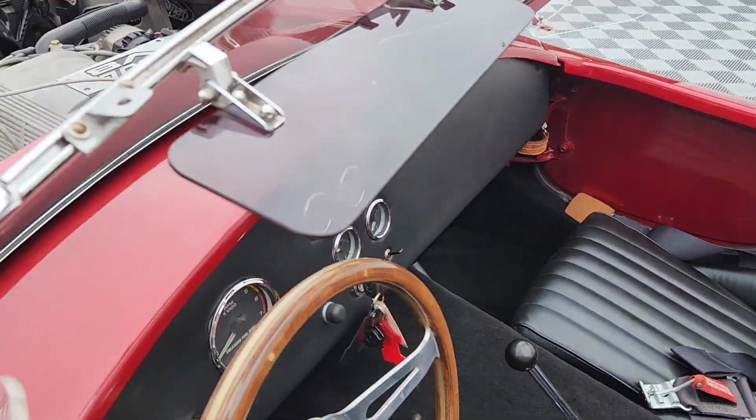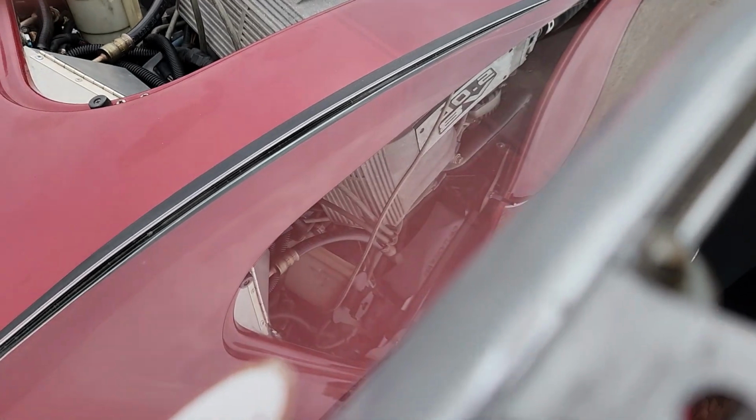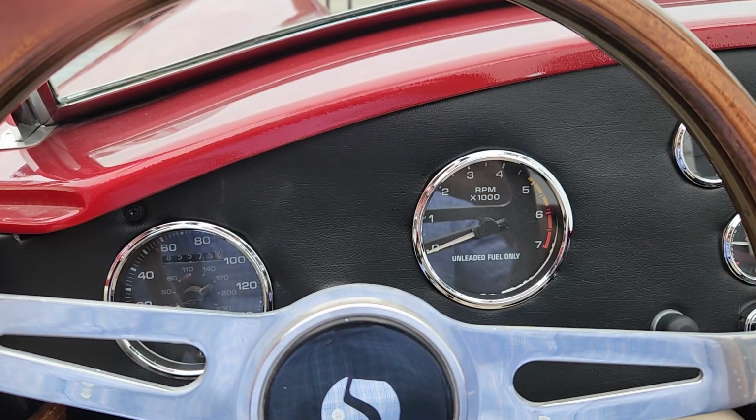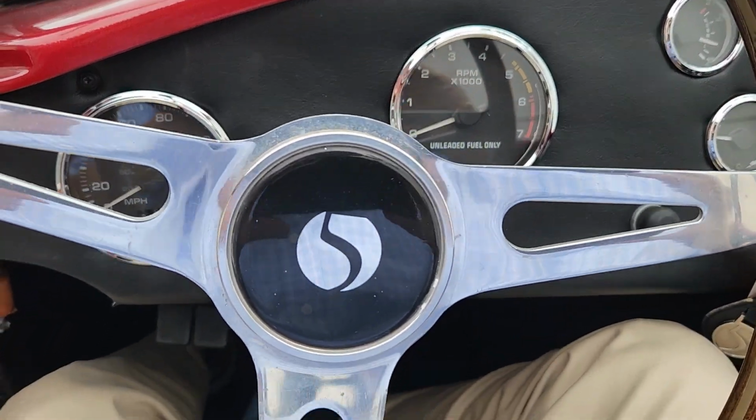So we'll do, I already know it's in neutral. Silly me. Gotta press the clutch down.